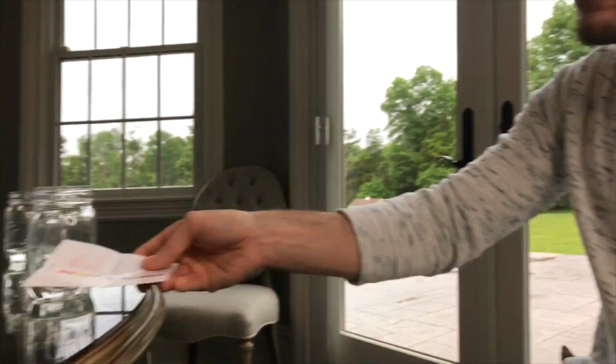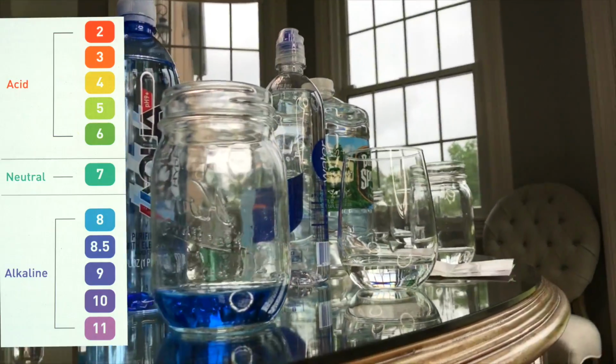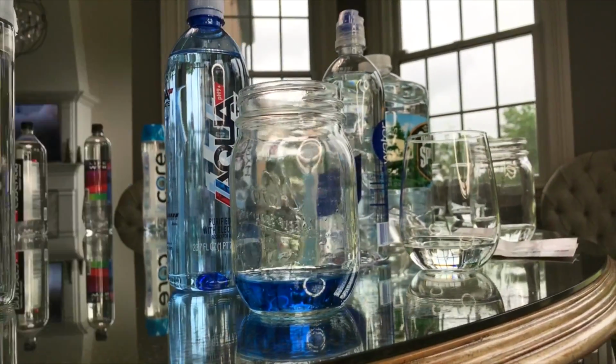I guess it's not so off, you know, I mean, who knows? I don't know if all these are 100% accurate, but it's giving you a very good approximation of what the pH is. Best one so far.